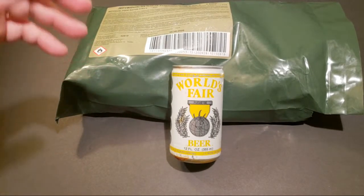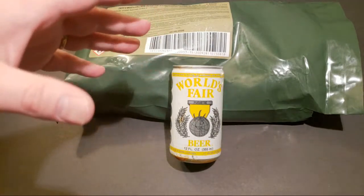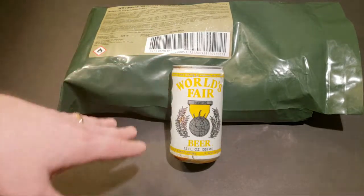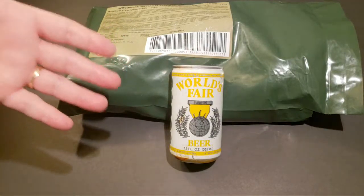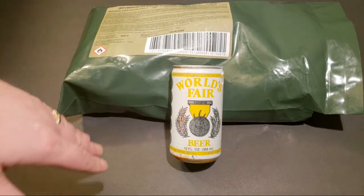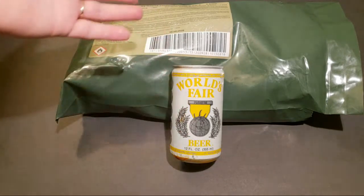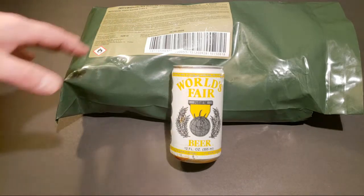And the World's Fair itself, while it was going on, was very successful. As far as I know, it's the one and only World's Fair that China ever attended. So that's pretty significant and interesting if you think about it. Of all the World's Fairs throughout the years, that's the only one that China actually did attend, and they had nothing but positive things to say about it.